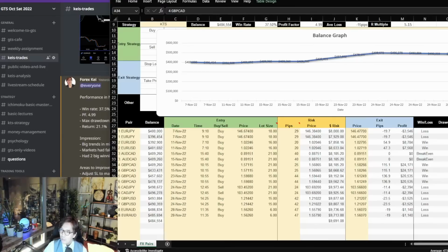Okay, so now let me close the poll, and let me see how many were winning, how many were losing in this community. So okay, 56% loss and 44% win. Okay, so looks like there are more losing traders than winning traders here.